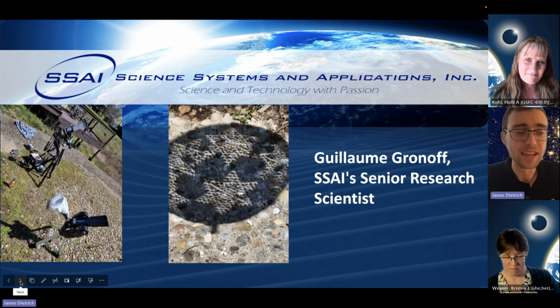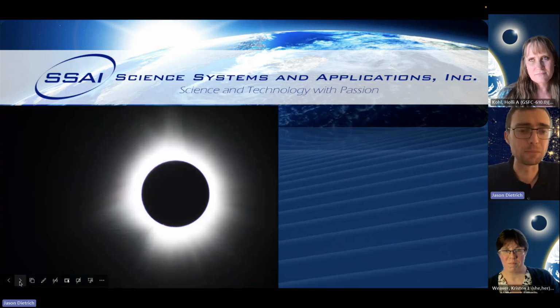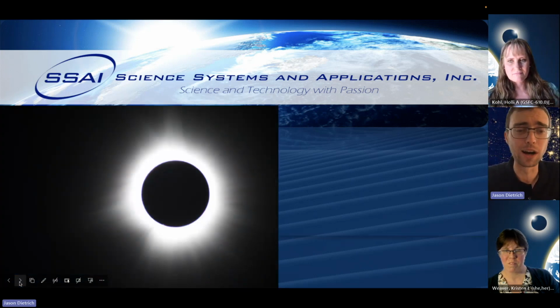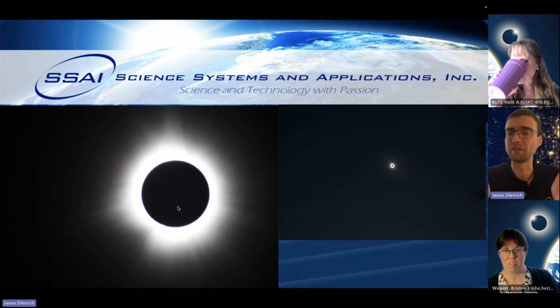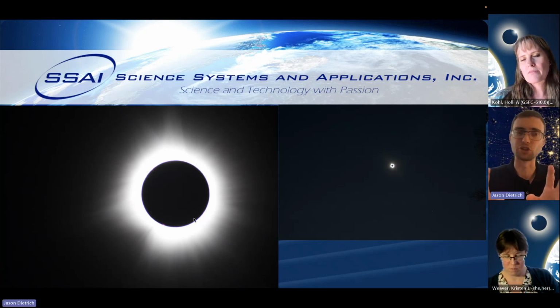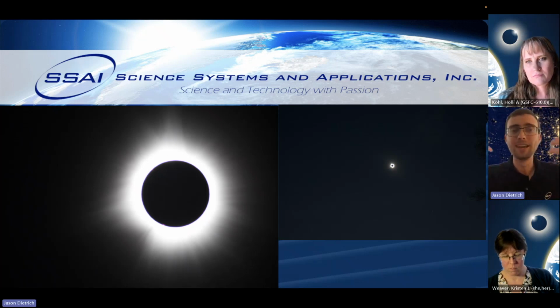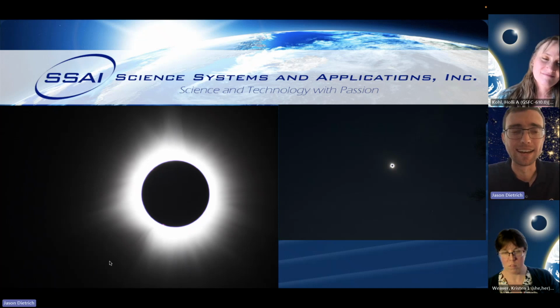So what I'm going to do is continue here. There's a couple more images, and again, these images are also from Guillermo Gronoff. These are a couple images that he took, and again, they're beautiful. This image, Holly and Kristen, reminds me of a black hole because of the bright light and this overall circular shape. It makes me think, if you go into it, you're going to get stuck and won't ever come back out. It's very fascinating.